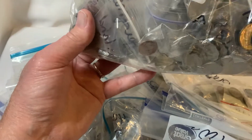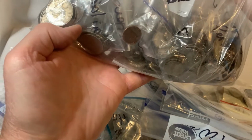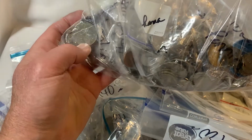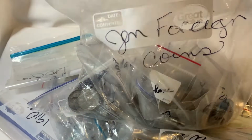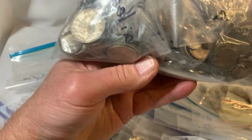This bag is a huge bag of general foreign coins. Foreign to the United States anyway, not foreign to where it come from. I looked at a few of these and it looks like the most valuable coin in here was a New Zealand florin. So nothing of spectacular value. And there's not much silver, but look at all that. Oh my God.